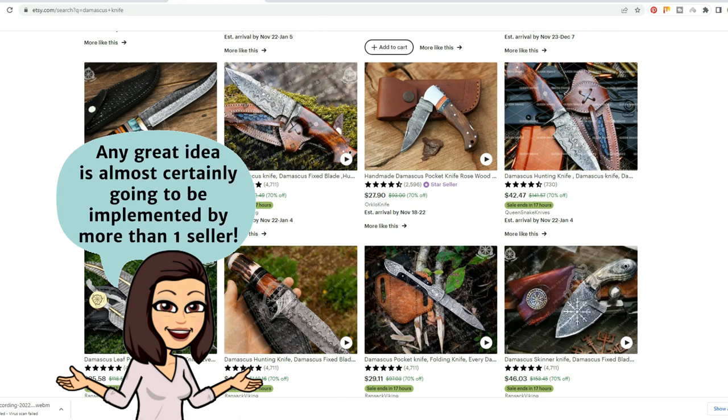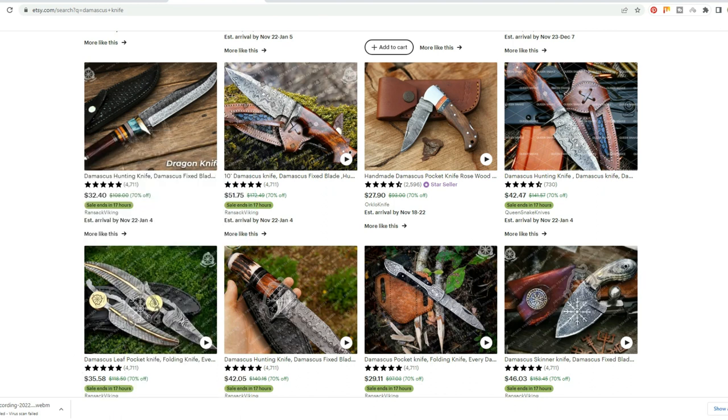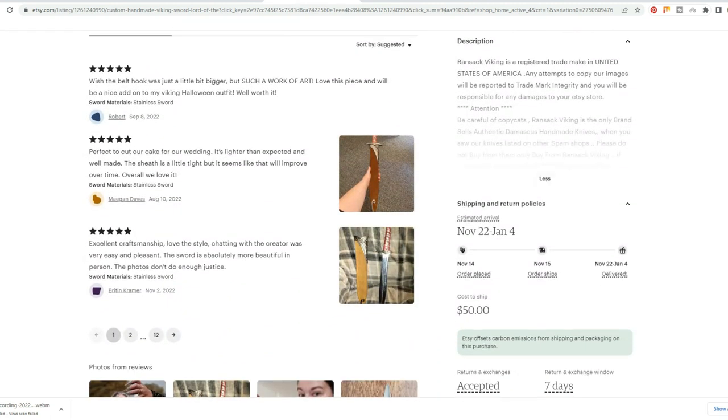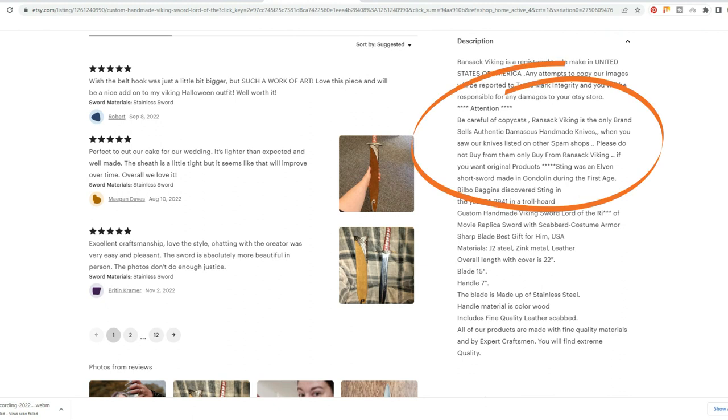And probably Ransack Viking needs to take down that description where he does say that other sellers are copying and basically spam shops. That should probably come down if that is the case.